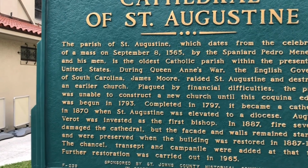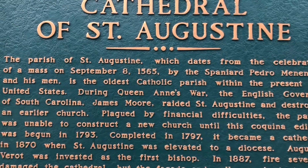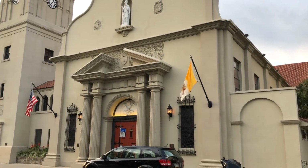Oh my God, look at this down here. It's so amazing. Holy cow, look at this. Celebration of Mass. 1565, ladies and gentlemen. Oldest Catholic parish in the United States.